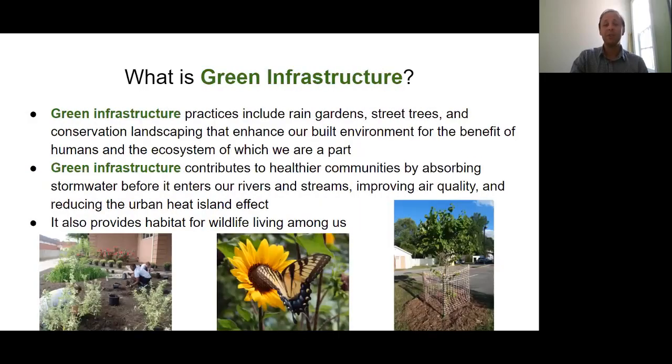And green infrastructure is a solution to that stormwater pollution. Green infrastructure practices include rain gardens, street trees, and conservation landscaping that enhance our built environment for the benefit of humans and the ecosystem of which we are a part. Green infrastructure contributes to healthier communities by absorbing stormwater before it enters our rivers and streams. It improves air quality and reduces the urban heat island effect. It also provides habitat for wildlife living among us.